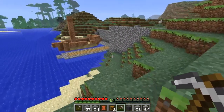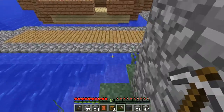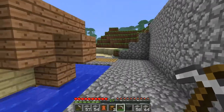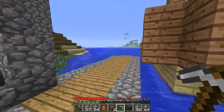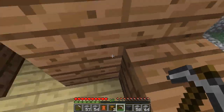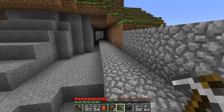Here's my awesome pirate ship off my dock. This was off the edge of the quarry. I could access it. Can't anymore, obviously. It's closed. But this is my boat. I need to chop all this down and get all this jungle wood back and this birch wood. I used to have a chest right here. It had all my treasures in it, like my diamonds and stuff. Makes sense, right? Treasure chest on a boat.